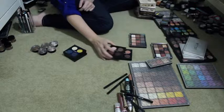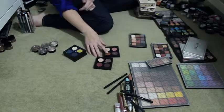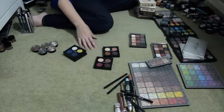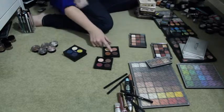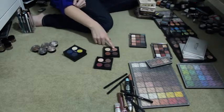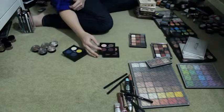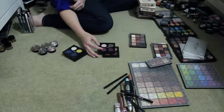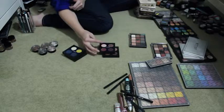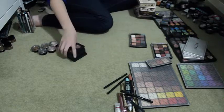Then I've got these, which I actually made myself. So we've got Amber Lights, Brown Script, Soft Brown, Nylon, Woodwinked, Handwritten, Plum Dressing, maybe? And then a matte one. I got these for travel, so I'll keep those.